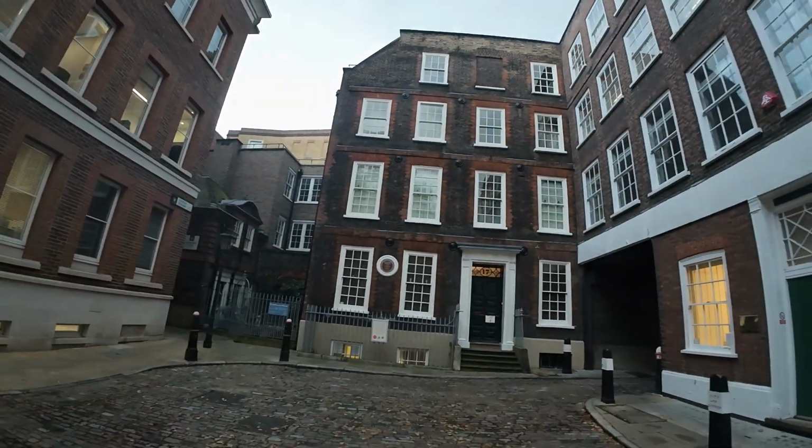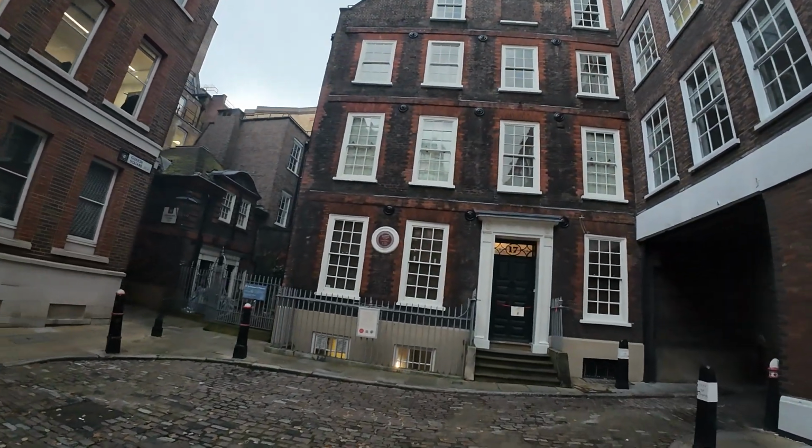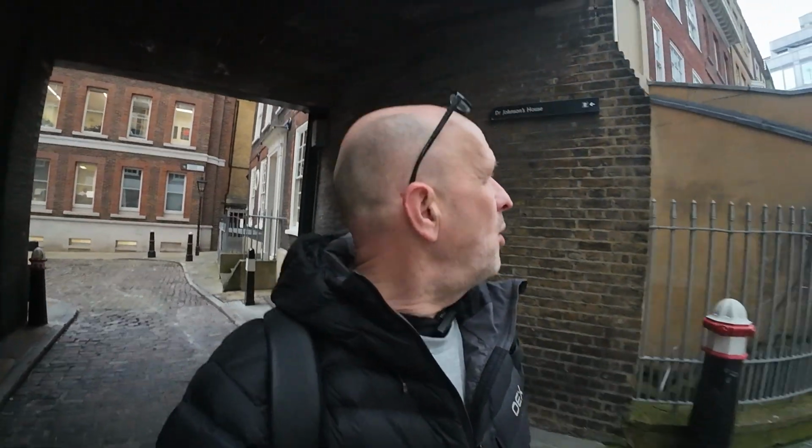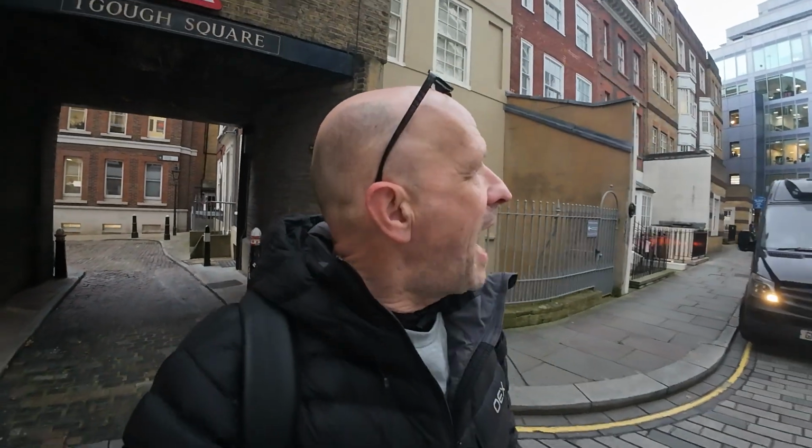There is Dr. Johnson's house. If you remember from our previous video, it looks like they're renovating it at the moment. Maybe they're doing a new dictionary. Or maybe not. Right, the good news is now, in the city, they're all fairly close together. So we go on our next trail, and it's fascinating.